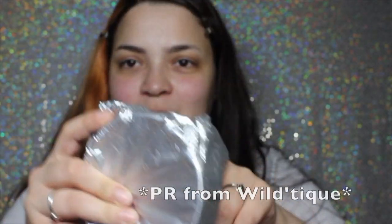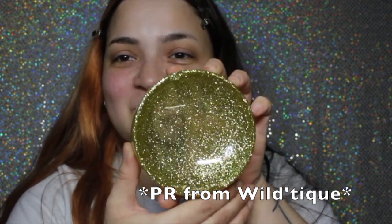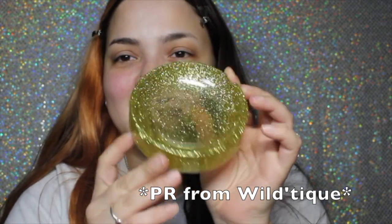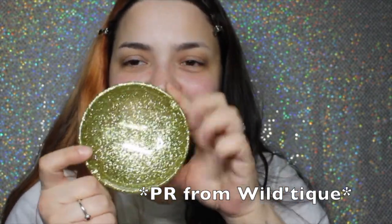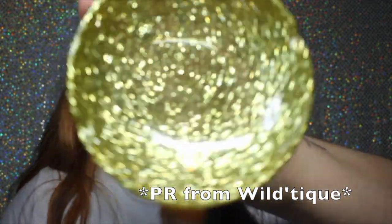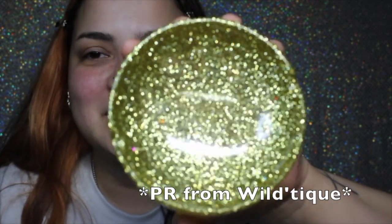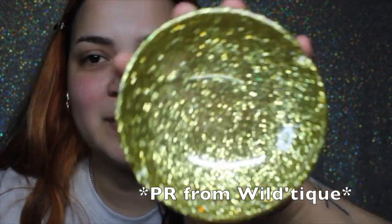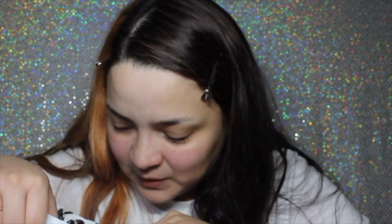I'll open this real quick before my camera dies. Oh my god, dude. This is so freaking cute. It's an epoxy resin ashtray. Oh my god. I'm so excited. That's cute. And I love the color gold. Now I know why she asked me what my favorite color was. That's badass. I love that. I'm definitely gonna be using that. And a little sticker.